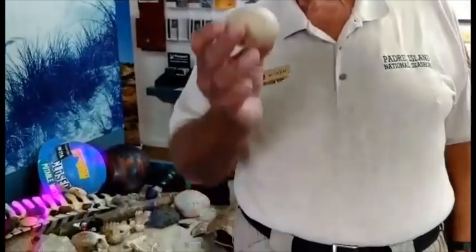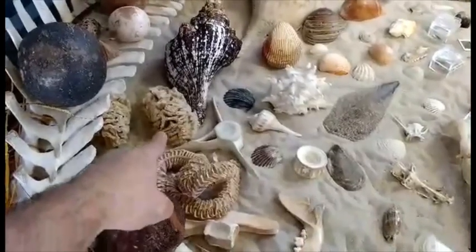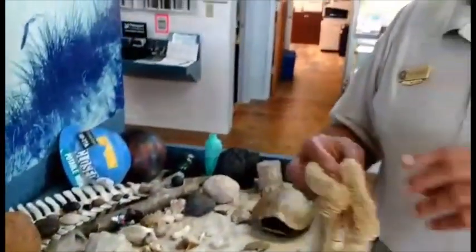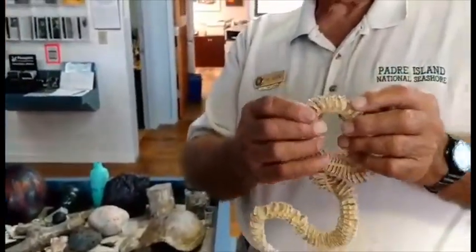But it's a seed that floated in the ocean and came all the way to our beach. And they are so cool. Whoa. What's that, Art? What's that? What's this? Yeah. That is a snail egg case.